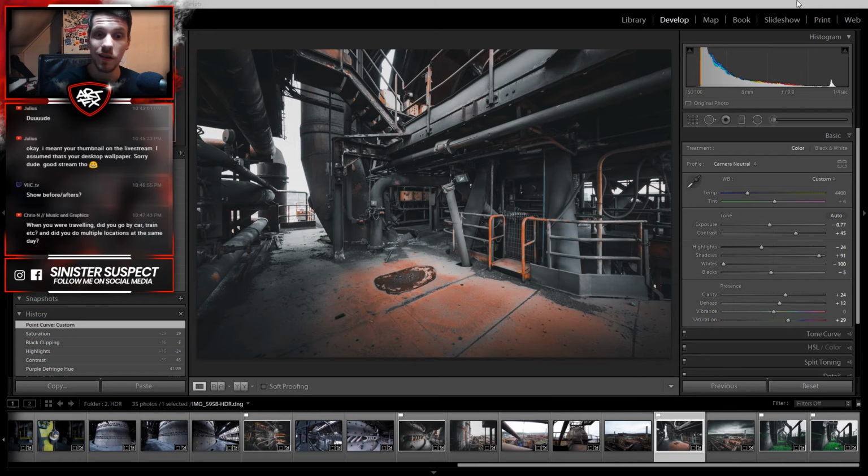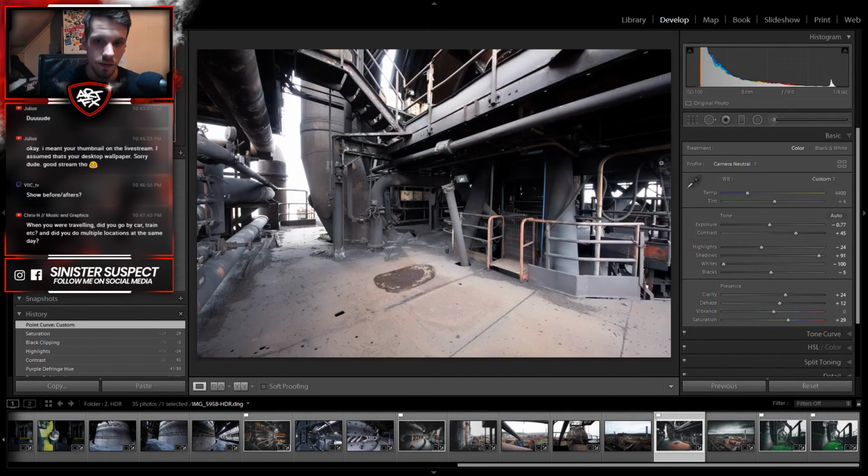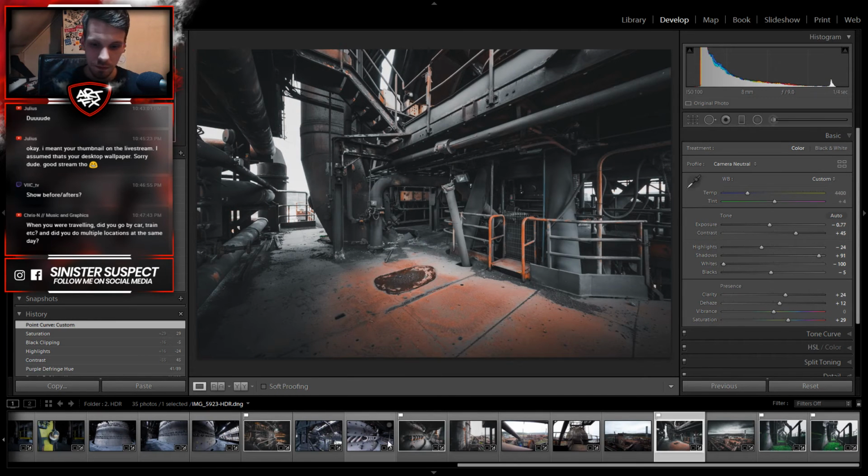But then it's going to darken the entire image. And then it's just going to turn into an underexposed image. So that's not what I want. So I really selectively darken areas that I think should be darkened. And you can see that right here. A lot in the corners gets just a lot darker.